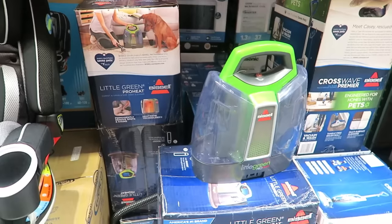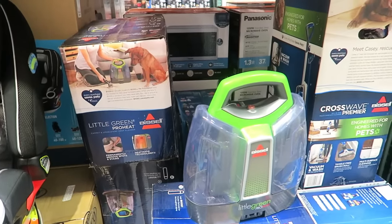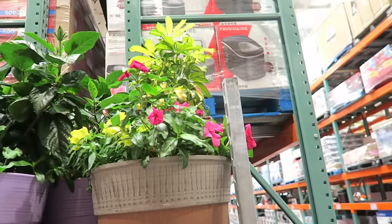This one's $99.99. They don't have many left of the Little Green Pro Heat. I love my Little Green clean machine. If you didn't see the video where I used it to clean the carpet on my stairs, you can tap this eye right here. It works great.